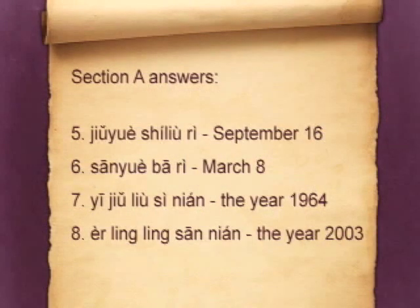Number 8. 2003年. The answer is 2003年, the year 2003. Let's go to section B. Listen as I read 2 sentences. Write down what you hear in pinyin, then translate it to English. I'll say each sentence twice. I'll give you time to answer, then I'll give you the correct answer.